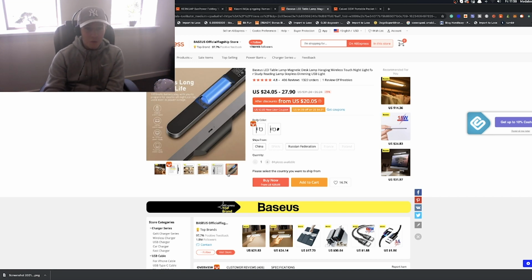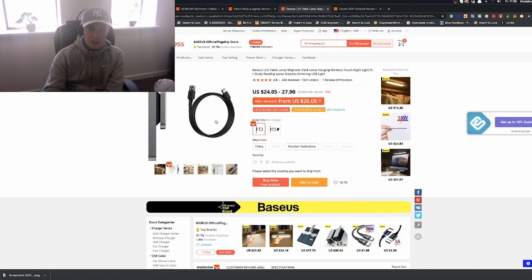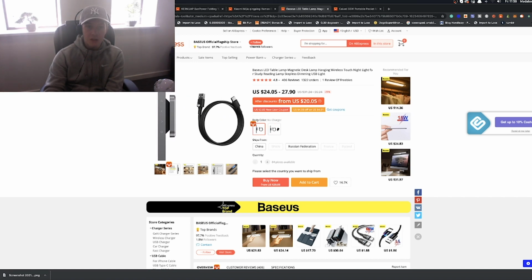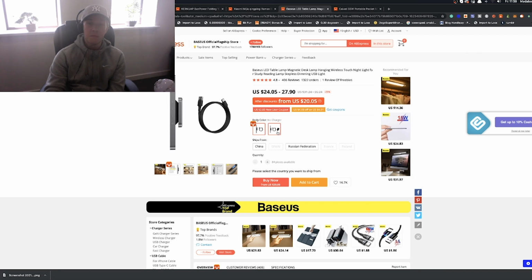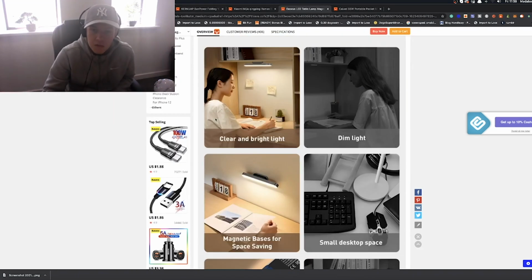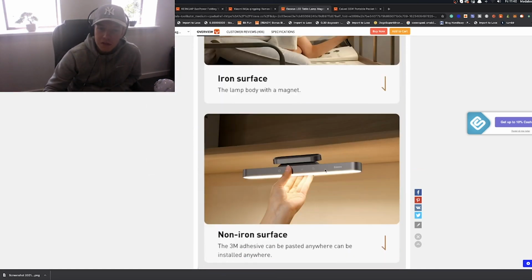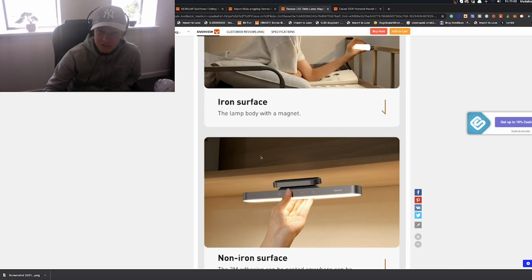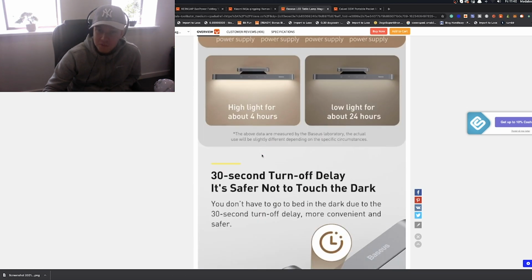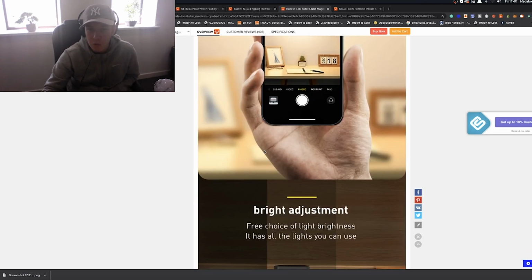You've got 24 hours battery life, which is absolutely amazing. And you can see there's two different variants. So you've got a little EU charger, or no charger at all with the USB cable, so you can charge it with USB, or you have this sort of charger here. So yeah, it's just one of these brilliant products that I think is, one, easy to install, and two, just makes it amazing to use at night.